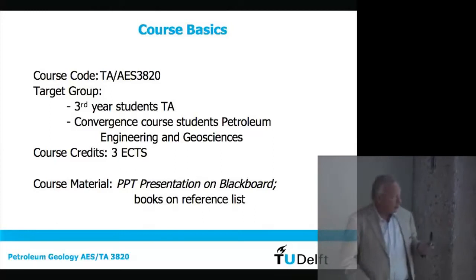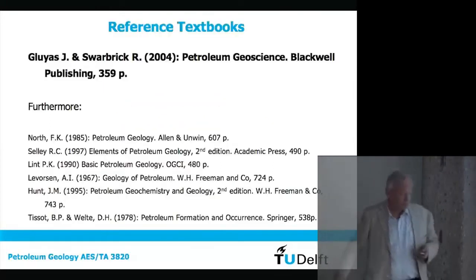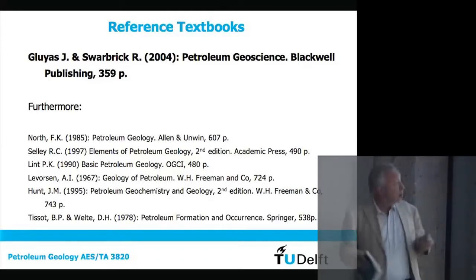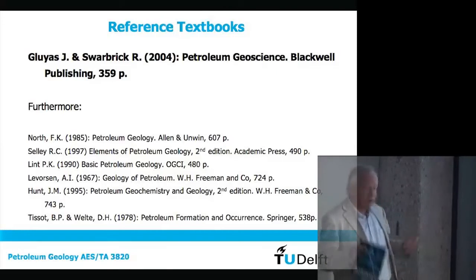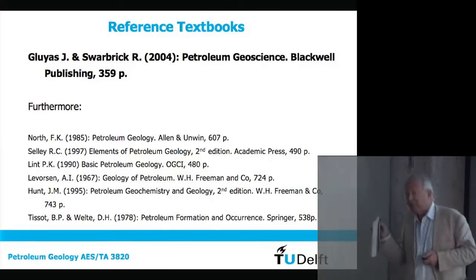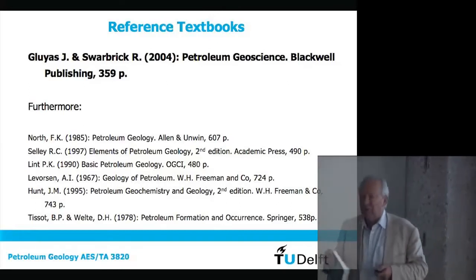and on top of that, and I really mean that, is a book mentioned here, Petroleum Geoscience. It's a paperback book. That doesn't mean it's cheap. It's actually still about 60 euros. But it's probably the best, in my eyes, it's the best book on the market.